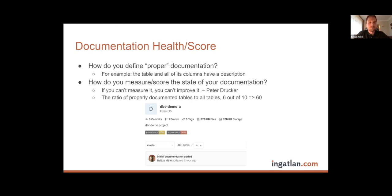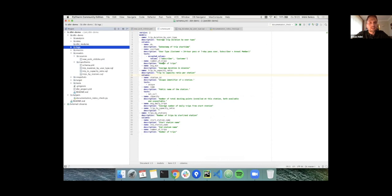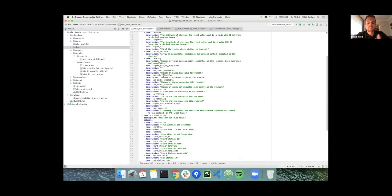And I will show you what DBT looks like and how we can play with this little tool. Just close this. So this is how you can document your sources. You say in which schema and which database it resides. It's a public data set from BigQuery, and you have the names of the tables and the description and all the columns. You can set up tests in this case too, and also in your sources, but now I was focusing just on the documentation.